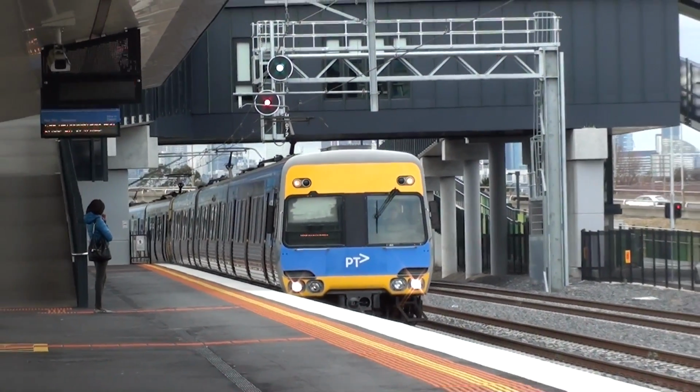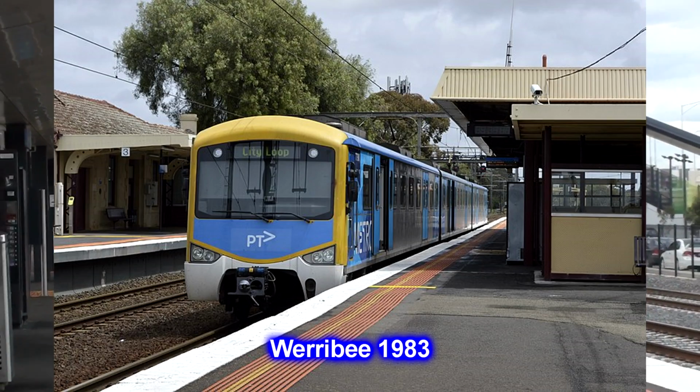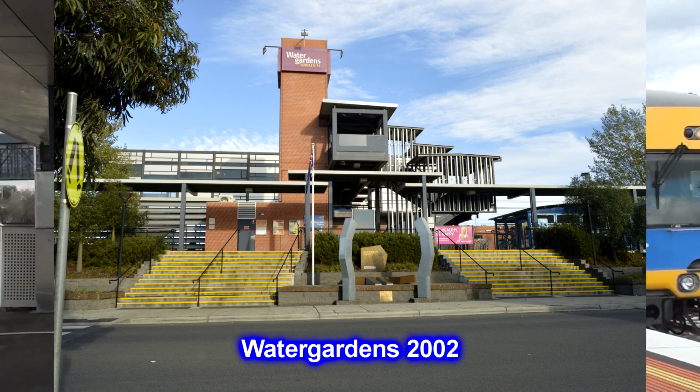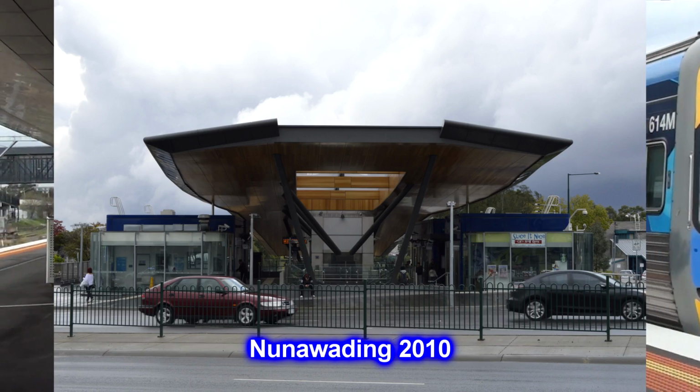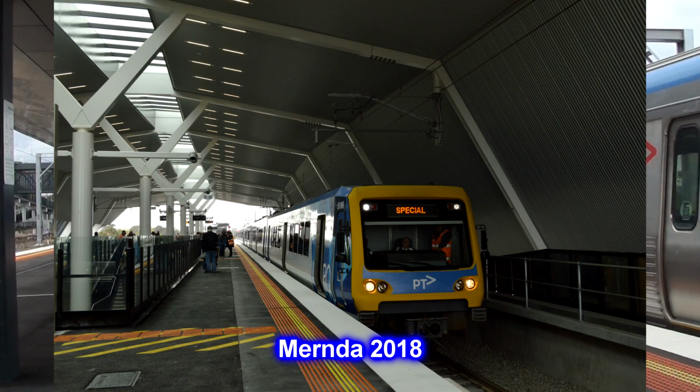Secondly, the 1990s marked the start of a transition from when Melbourne's train stations were rather basic and Spartan to becoming something more architecturally interesting to look at, with more bold and striking designs and a higher use of materials such as steel, glass and concrete.